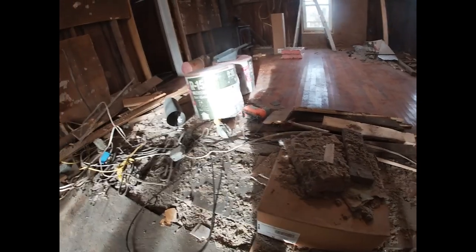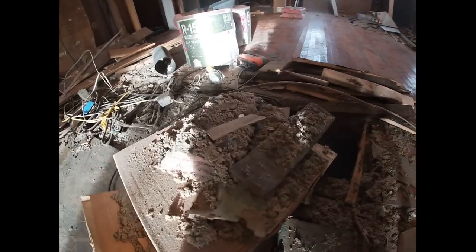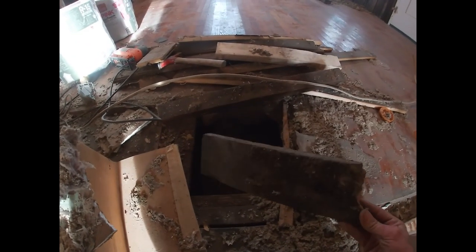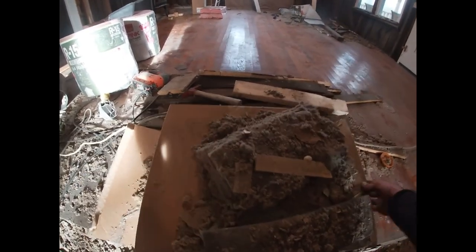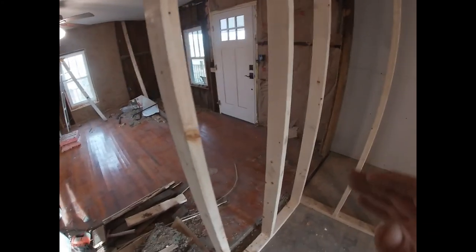Spoiler alert, the subfloor that was bad in the bedrooms is the exact same subfloor that is underneath the living room. And as soon as I stepped on this, I fell through. So the living room floors have to come up too. But that's where that old chimney was. So the old chimney came out. I've started framing.